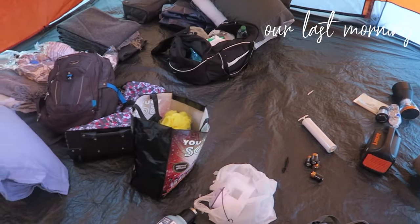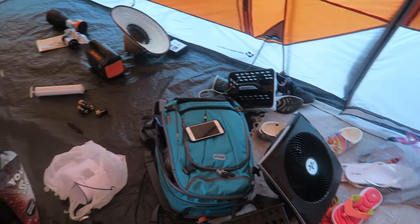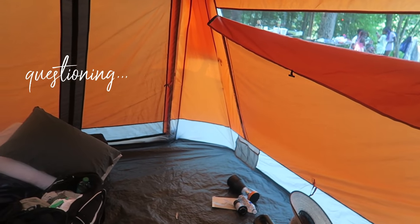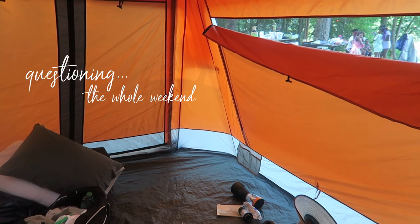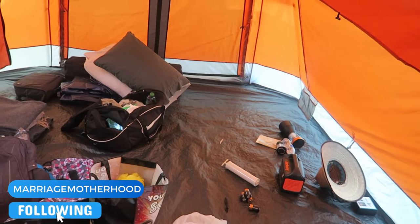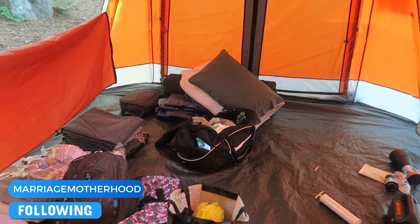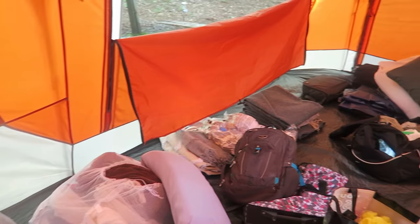It's the next morning, y'all. It's our last day, and we are packing up all of the stuff. I must say, this is the part where I'm questioning the whole weekend, like why we did this. This is no joke. Oh my gosh, it's a lot of work. I shouldn't say that. We had a good time, but it makes me question if I'll do this again. You know what I mean? All right, let me get back to packing.